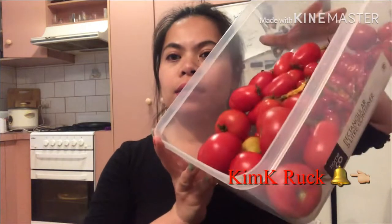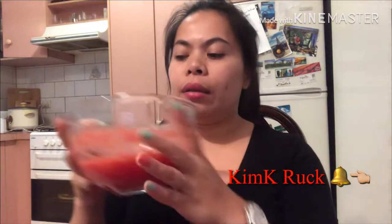So ito na yun guys. Dami, 'di ba? Natapos ko na siyang gawin. Ito na siya. Ipapakita ko sa inyo kung paano ko ginawa. So tomato has a lot of good benefits, hindi lang sa pagkain kundi pati na rin sa pampaganda. Alam niyo ba yun? Itong ginawa kong DIY tomato mask is all organic, natural at walang halong chemical.